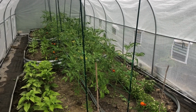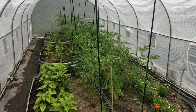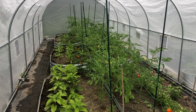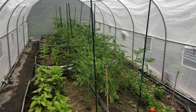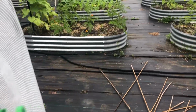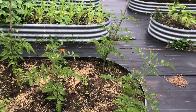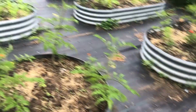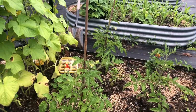Woohoo, that's done. I apologize for the change in video quality. I had to take my camera inside because it's like a misty drizzle and my camera kept getting wet and steamed up. So next I need to use this on tomatoes that are out here and use the sticks I just took out and attach them to the sticks to support them.